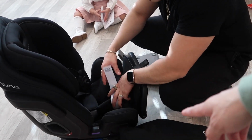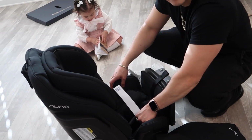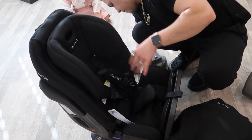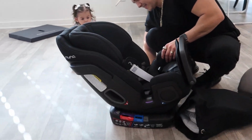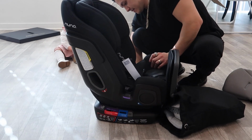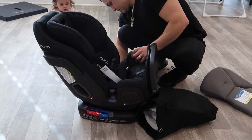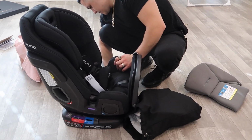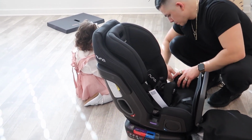Show me how to make it recline. There you go. Show me again. Wow. Nice. It reclines so when the babies want to go to sleep. I think she's ready.